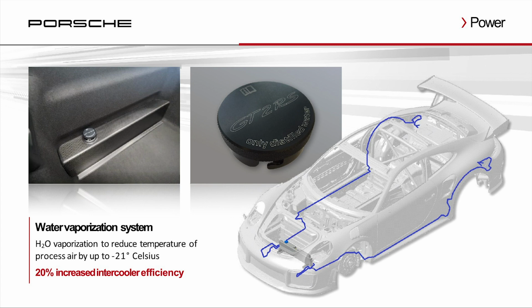Specific to only the GT2 RS is a water vaporization system that houses a water tank in the front trunk and sprays water onto the surface of the intercoolers to reduce intake air temps up to 21 degrees Celsius, which overall improves the intercooler's efficiency by 20%.